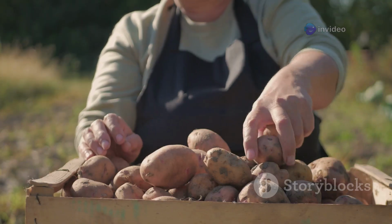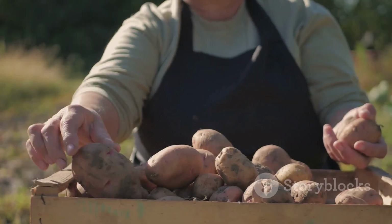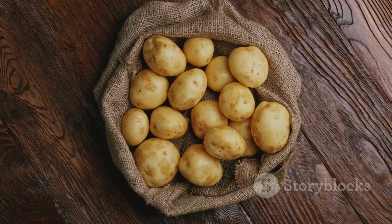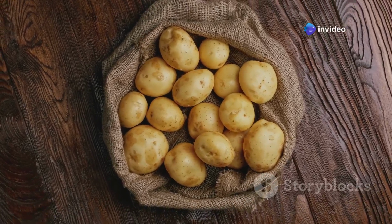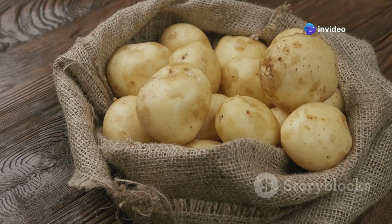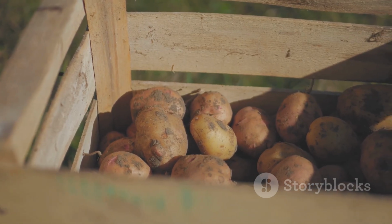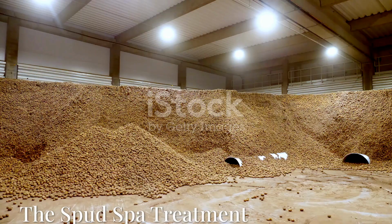A failure in the climate control system could ruin an entire year's supply of potatoes, costing millions of dollars. This part of the journey is less about dirt and grime and more about quiet, careful preservation. It's the crucial unseen step that guarantees a consistent supply of quality potatoes is always ready to be called up to the big leagues, the Pringles factory.